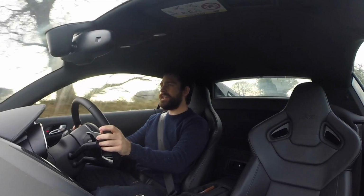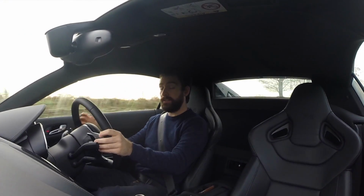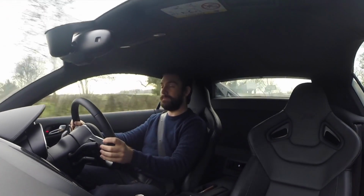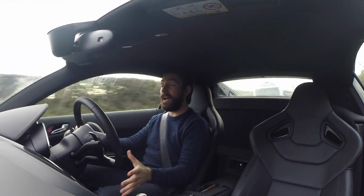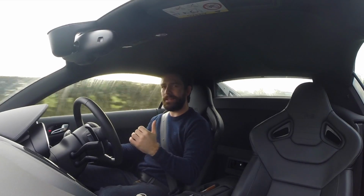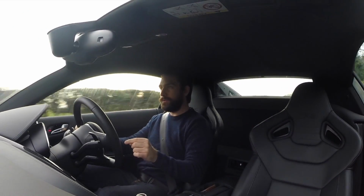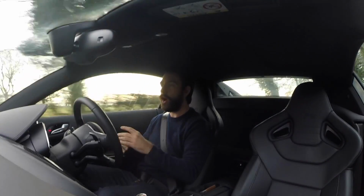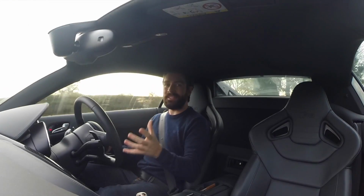So I actually saw the launch of this new R8 at Geneva this year, Geneva 2015. I gotta be honest with you, my initial impressions of that car weren't that great. Only because when they launched the first R8 way back in 2007, the design of that car was wow. You know, it was so good. I think it made the whole industry pull their finger out and stand to attention.